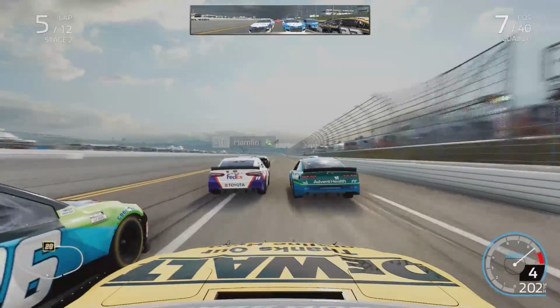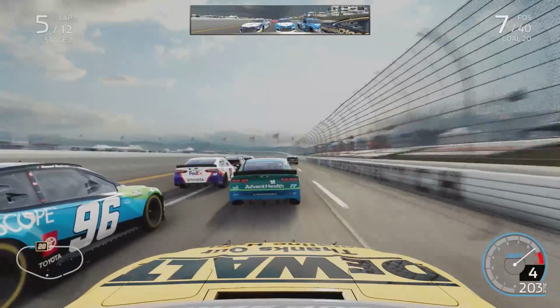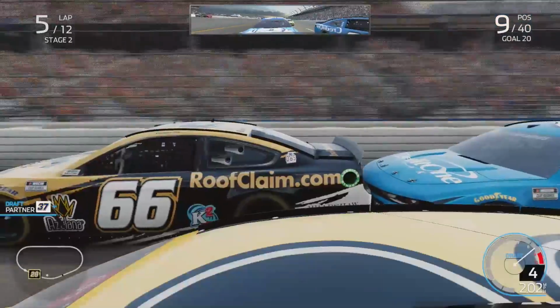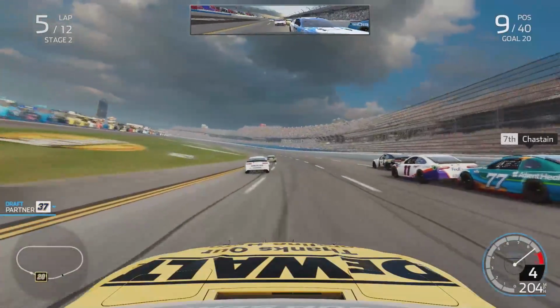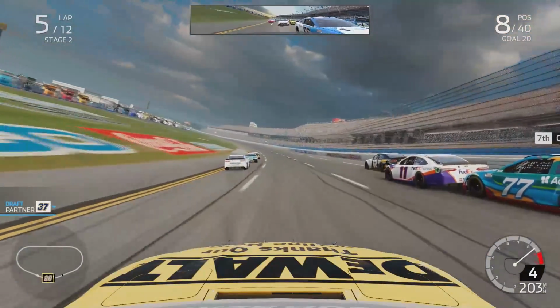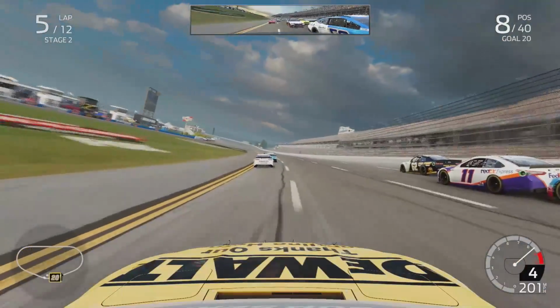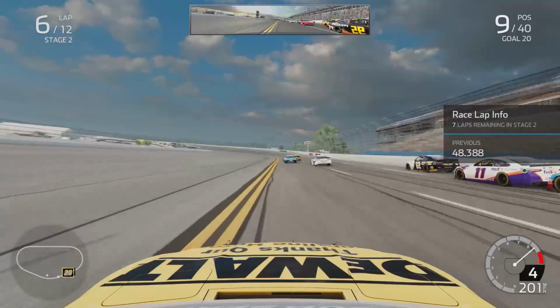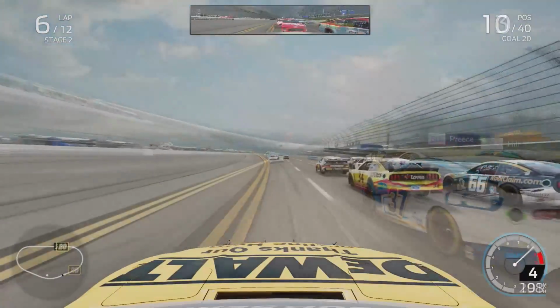Now we got the 66 of Timmy Hill, who's able to get to my outside, Daniel Suarez on my inside there as we go down towards turn 3. And then everyone kind of migrated up to the higher lanes here in Talladega, which got very weird. And then I go to the inside. The 37 leaves me out, and I couldn't really get anything from the cars in front on the inside. So now it gets even worse. We continue to fall down the order.